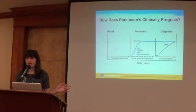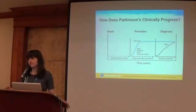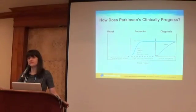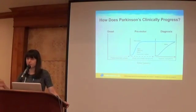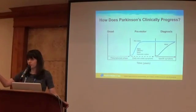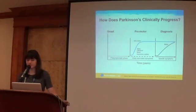Loss of sense of smell happens decades before the movement symptoms start. Constipation, decades before the movement symptoms start. This is really important to researchers who are trying to figure out how to prevent someone who has early Parkinson's from actually developing Parkinson's disease. We have to be able to identify people who are 20 years before they actually get diagnosed.